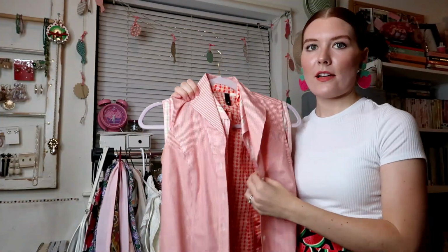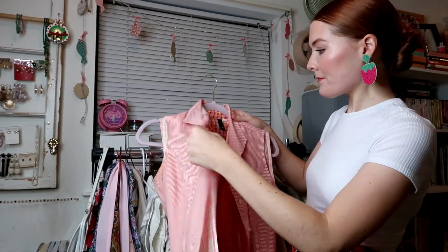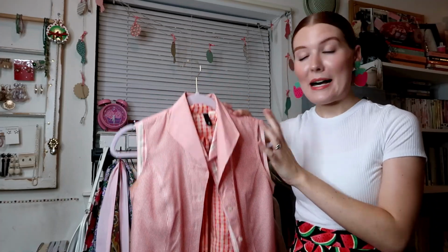I tend to layer a lot of my shirts in my closet to save space and also to save hangers, because the amount of hangers that I have in my closet is literally ridiculous. So I just tend to layer things like 2 or 3 layers so that I don't have to use as many hangers. And then things that are similar can hang on the same hanger. So this has different button ups. I'm pretty sure I've had all of these since high school.